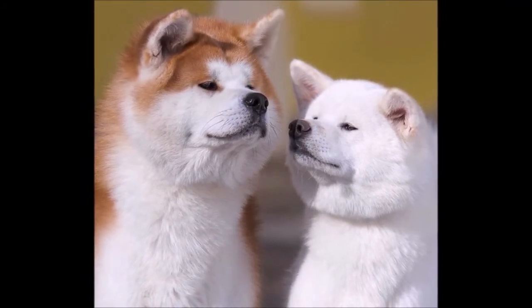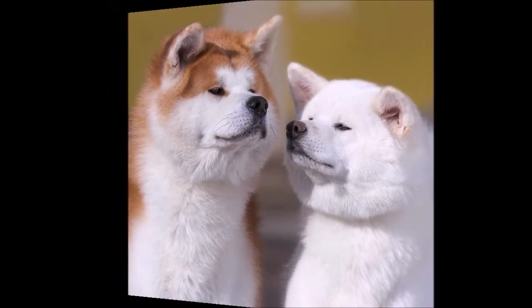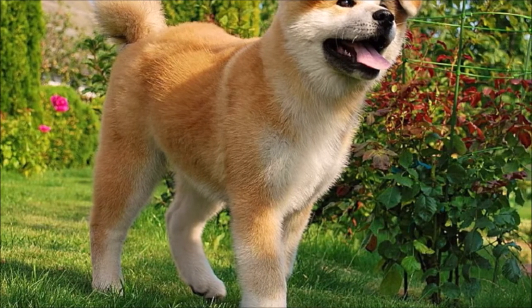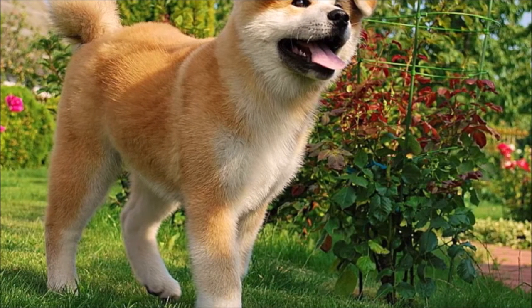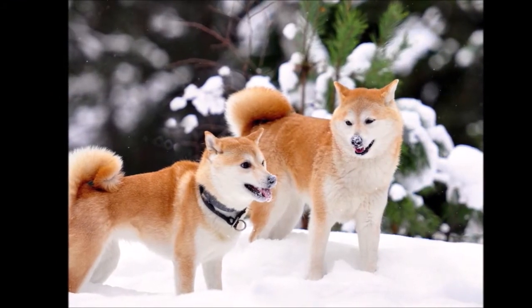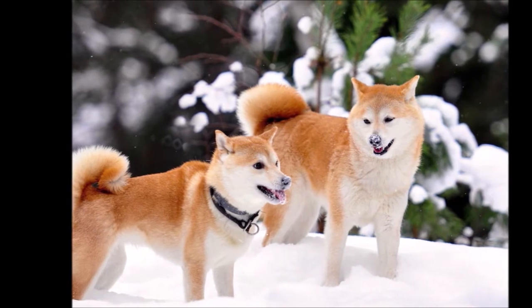Prospective owners should be sure to work with a reputable breeder who tests his or her breeding stock for health concerns such as eye and thyroid disorders, and hip dysplasia, a malformation of the hip joints that can cause pain and arthritis. Recommended health tests from the National Breed Club: hip evaluation, ophthalmologist evaluation, thyroid evaluation.